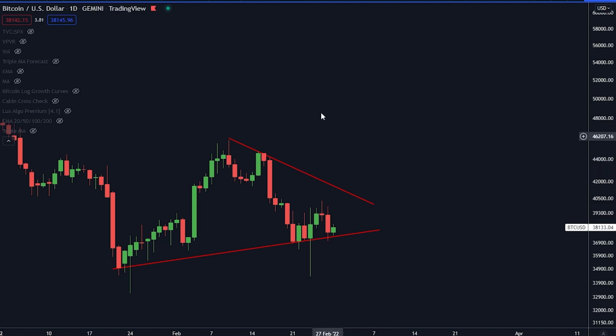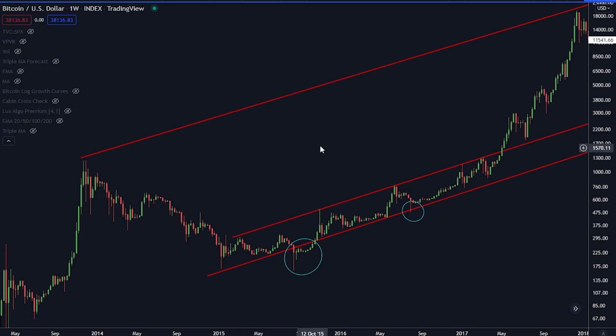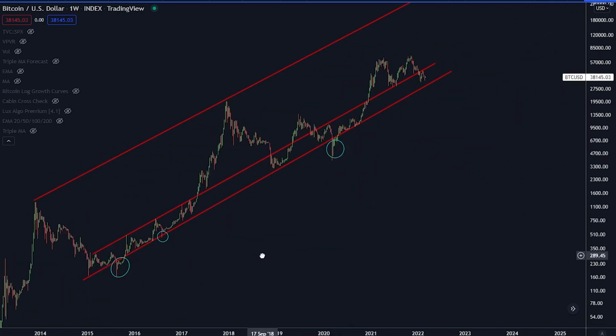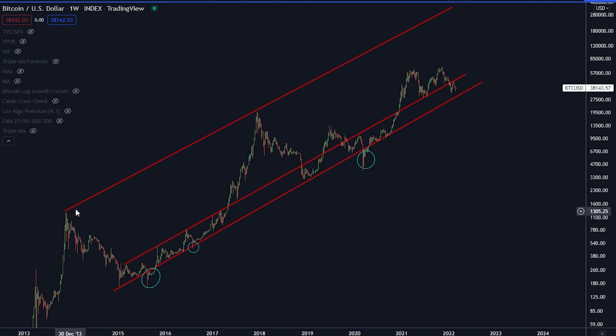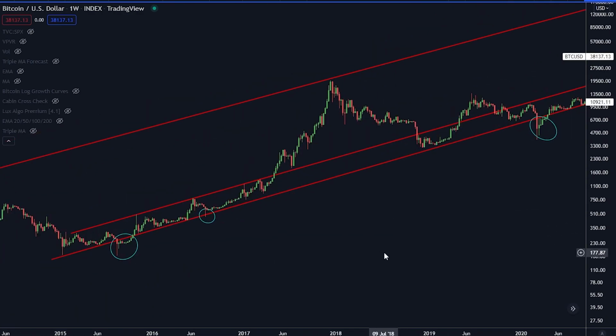Now, let us talk about this. This is very, very interesting. So I have a couple of trend lines here, guys. You can see that I've drawn one trend line from the all-time highs. That's pretty self-explanatory. Then I have two other trend lines. The first one is this one right here.